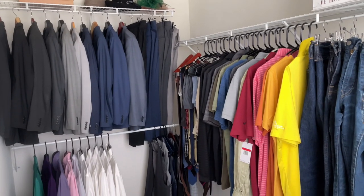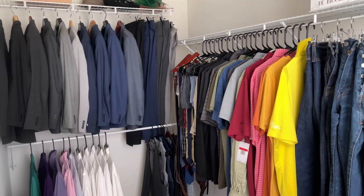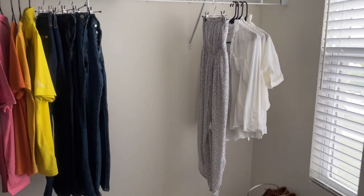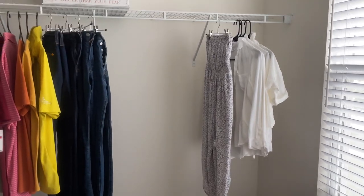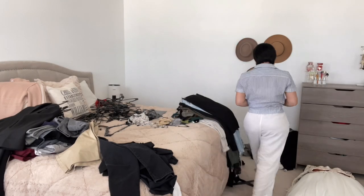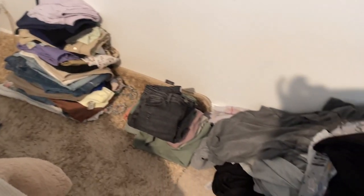After Chris's side was complete, I looked over to the right and saw the remaining room that was left for myself. And here it is, a quarter of the closet. But really, this is exactly what I wanted. Just to go through everything and make a small pile of summer clothes that I can hang up and I'm excited to reach for. I made several piles here.